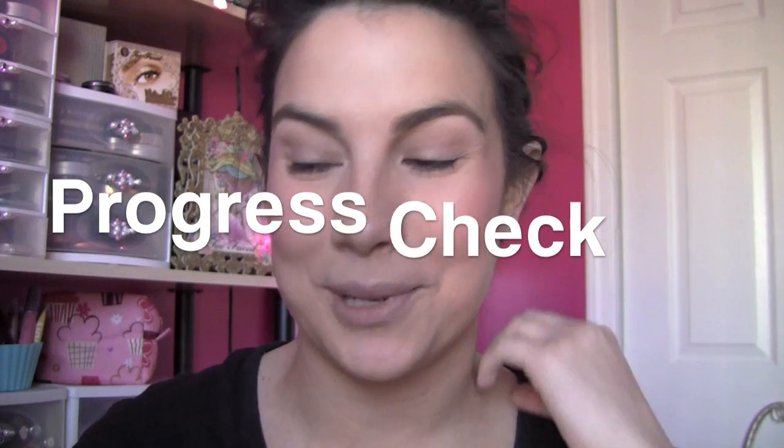There are some foundations where you wouldn't be able to do that. This is something you could go out of the house and not feel like, oh, am I going to look like it's too thick or too cakey? It does not look cakey at all. So I just wanted to make that known from an up close perspective.